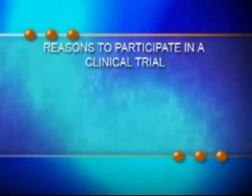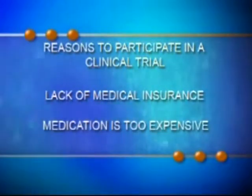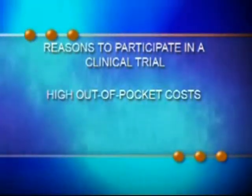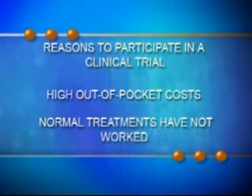It's the patient's choice if they want to get into a clinical trial. There is no cost to the patient to be in a clinical trial. We find a lot of patients want to be in clinical trials for a number of reasons. We find some have no insurance. We find some that feel like the normal medication they're paying for their condition is too expensive, or they have high out-of-pocket costs or high deductibles. So there's many reasons why people get into clinical trials.